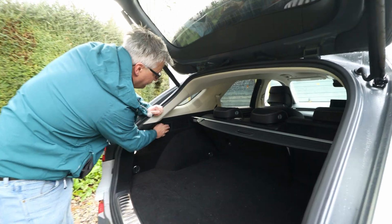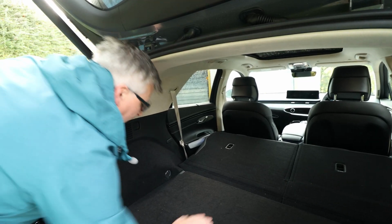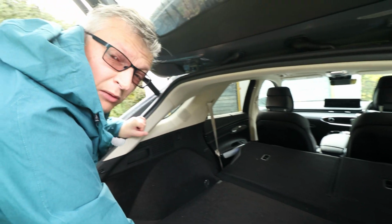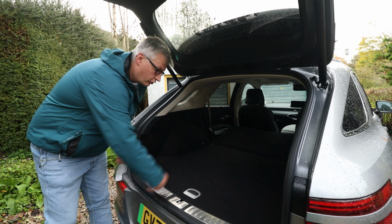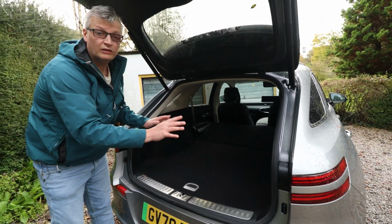Drop in the seats, nice and easy. Pull this. I thought it was going to do it. That's better. And it lays damn near flat. No lip here and virtually no gap, and it lays pretty much flat. Perfect. This is a nice touch. Polished boot lip. It also means that things slide over this a lot easier. And look, literally with the floor like this, completely flat loading area.